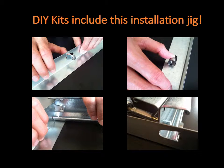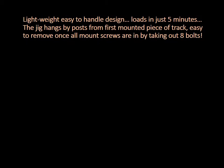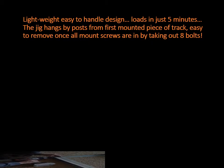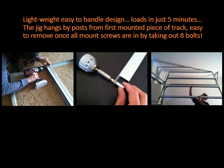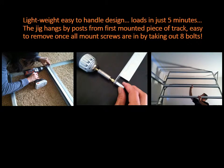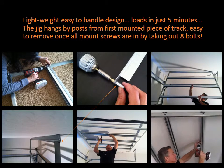Not only are the track pieces themselves bolted in perfect place, but they also serve as a support and structure for the jig itself. By featuring fold-out tabs with pressed-in nuts, tracking bolts into their exact place so the spacing is always perfect on every installation. The lightweight, easy-to-handle design loads in just 5 minutes. The jig hangs by posts from the first mounted piece of track. It's easy to remove once all mount screws are in just by taking out 8 bolts.